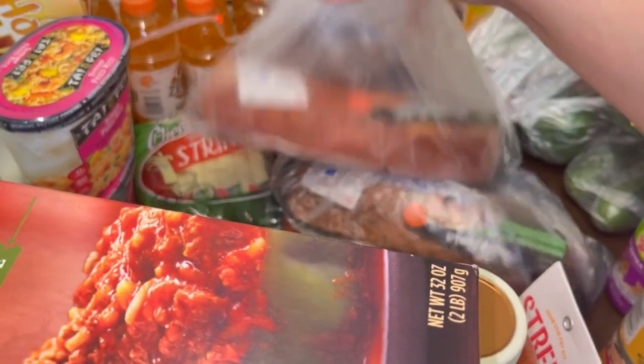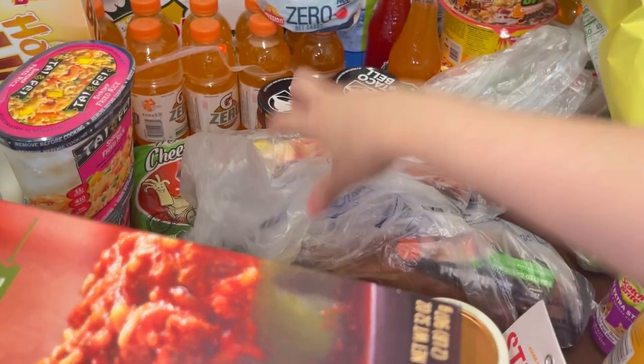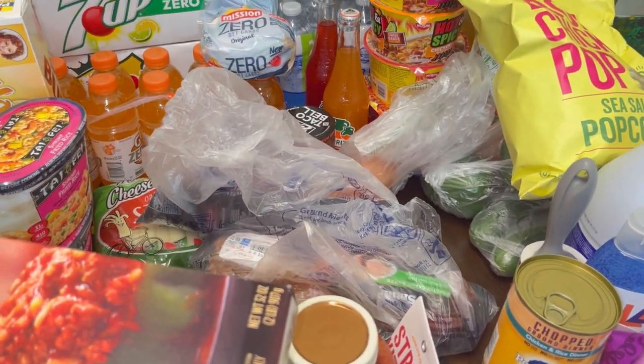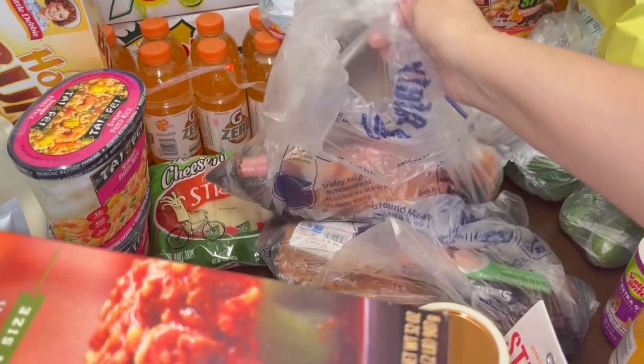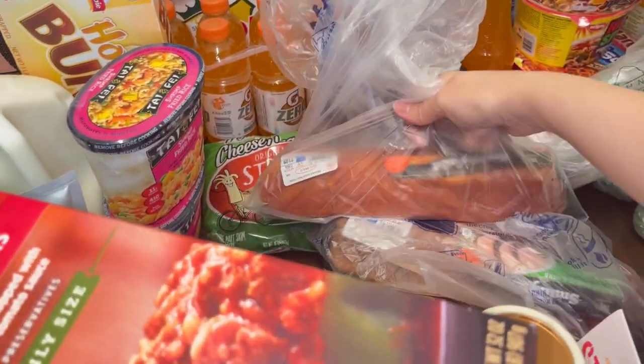Over here. Okay, so I'm going to be cooking for Easter. I'm going to throw this in the oven for Easter. What we're having is just roast, gravy, corn and peas, rolls, you know, stuff like that. Something easy and quick you can just throw in the oven. You don't have to really stay in the kitchen all day for Easter.